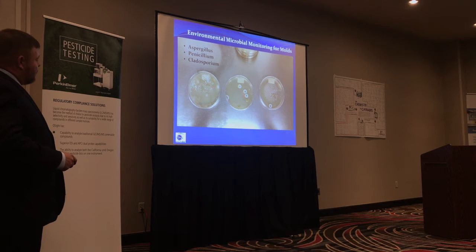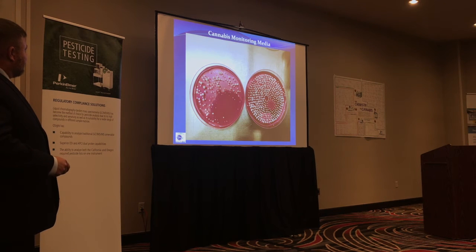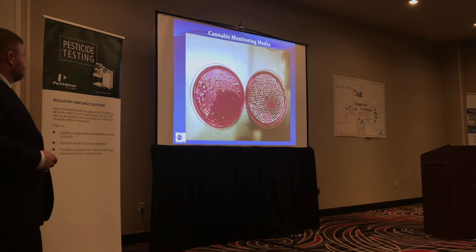A lot of the testing you do is for viable, so most of the time it's for viable. So we look at the different things: Aspergillus, we have some penicillium here, Cladosporium. These three are the big genera that we're usually looking for. Here's Aspergillus penicillium on an air plate, a ton of colonies in an area that had just a lot of detritus on the mats and a lot of sporulation going on.